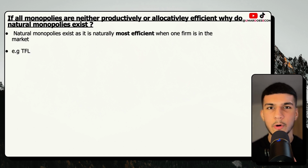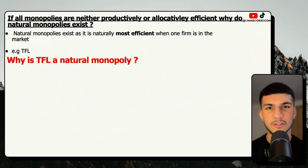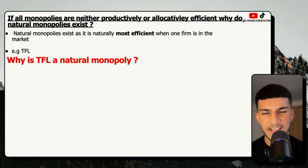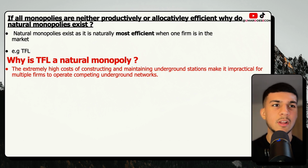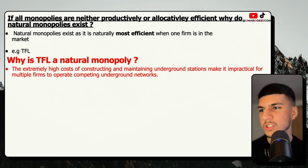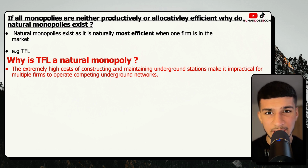Now we're going to go a bit more into depth with TfL because it's an absolute perfect example of a natural monopoly. So why is TfL a natural monopoly? Try to think about the sector that Transport for London is in and why it makes it inefficient for another firm to join the market. For example, the extreme high costs of constructing and maintaining these underground stations make it impractical for new firms to operate competing underground networks, and it also means it's naturally most efficient yet again for TfL to control the market.